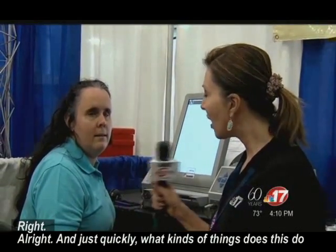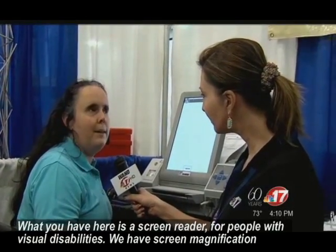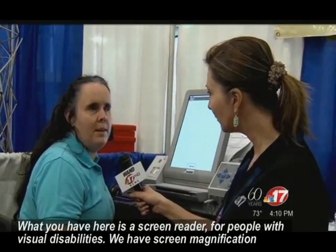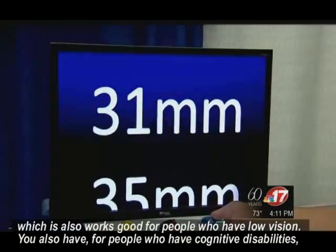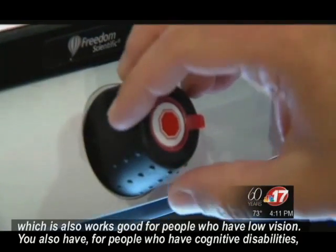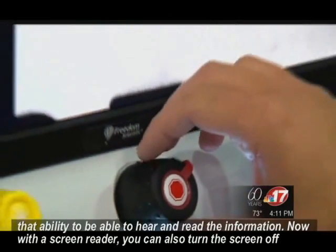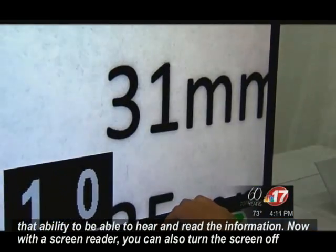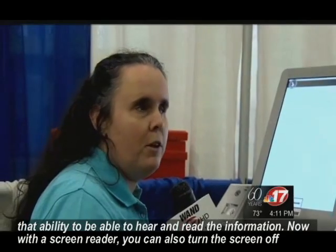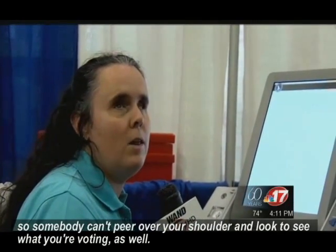Right. All right. And just quickly, what kinds of things does this do that's a little different from any other voting booth? What you have here is a screen reader for people with visual disabilities. You have screen magnification, which also works well for people who have low vision. You also have, for people who have cognitive disabilities, the ability to hear and read the information. Now, with a screen reader, you can also turn the screen off, so somebody can't peer over your shoulder and look to see what you're voting as well.